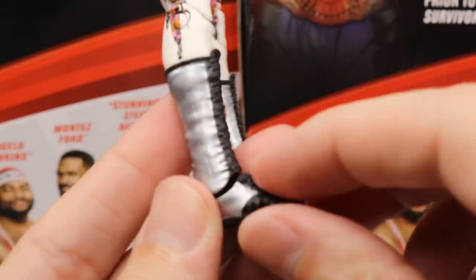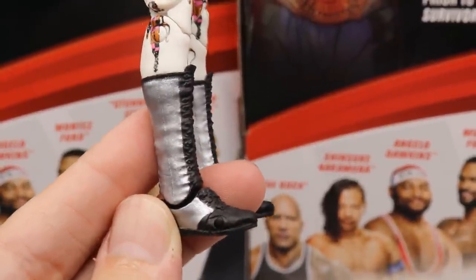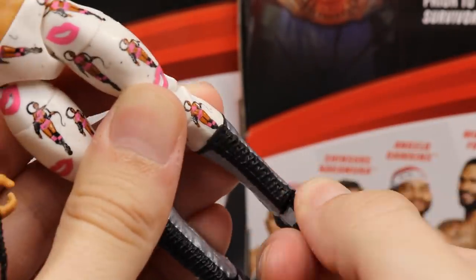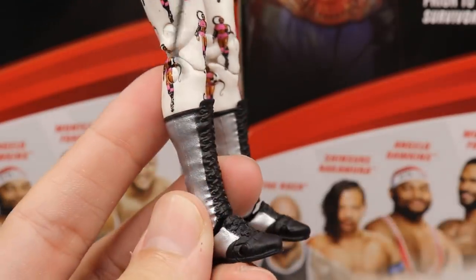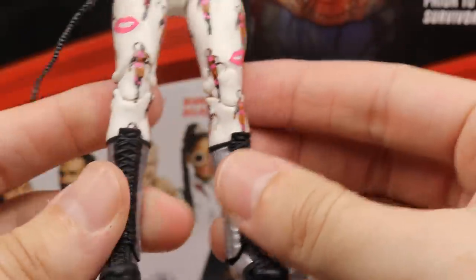And she also has Ultimate Edition boots. These are Ultimate Edition Charlotte boots, which is really, really cool. And she has the toe pivot from the Ultimate Articulation, which means that she has ankle pivot. How excellent. Are they listening to us? Because how many times have I said that the women's Elites need ankle pivot? So they just added some Charlotte boots, which had ankle pivot, but it's not an Ultimate Edition figure. So I love to see it.